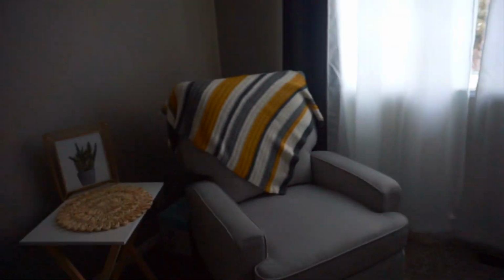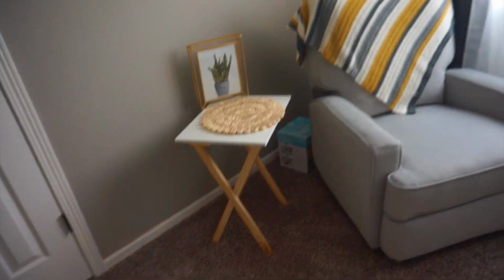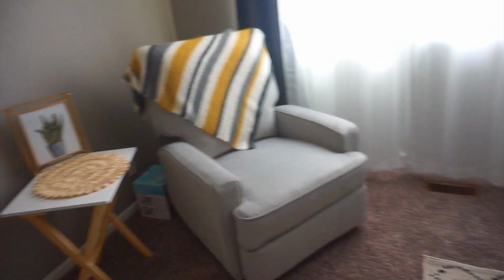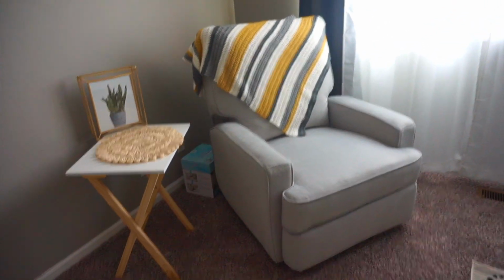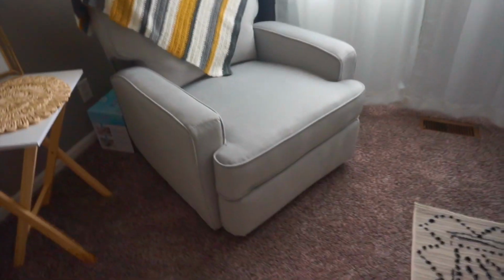Little plants, and then my friend knitted this for me. It's super cute. Kind of goes with our room. I love it. I love the colors. And then that chair is super comfortable. It swivels and has a leg rest, which is super nice. So yeah, and then this is his closet right here.